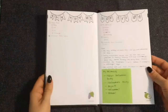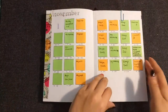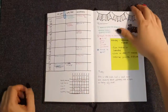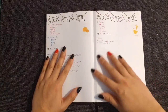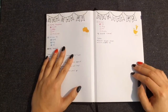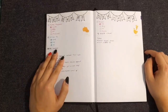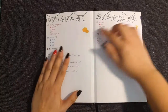It's only been the first week of November, so I haven't done a lot. But because I've been using one page for each day, the empty pages actually inspire me to write more on days that I have time to write. So this day I didn't really have that much time. On days where I have less to do and it's basically chores, I did a brief summary of what I did that day.